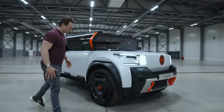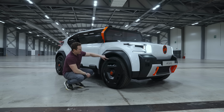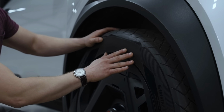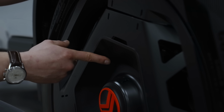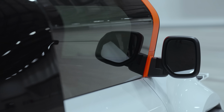And then to the side, we've got massive kind of Tonka toy wheels and tyres. Now these Goodyears, they're not production tyres, obviously. They have been made especially for the Oli. They are 20 inches. The hubcaps as well, this is plastic, this is steel, and the insert here is plastic again. Then on the side, we've got cool kind of functional mirrors.